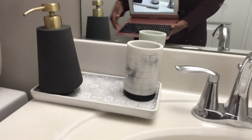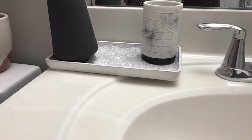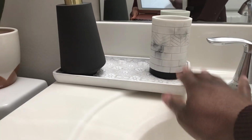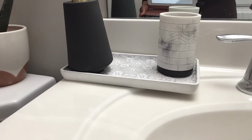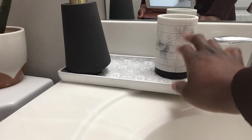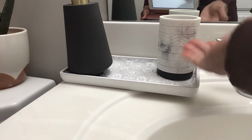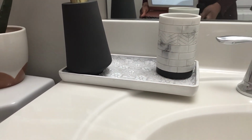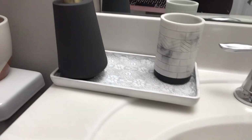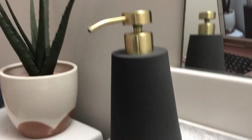I thought this was a nice neutral. I cannot stand for everything to match. I am not a matchy, everything-has-to-be-a-set type of person. And I did not want a set that was exactly the same, but pulled in and blended in the color. So that's why I got this marble looking finish that goes with the lighter color wood finish of this. And then also this here. You're seeing yourself. Haha.